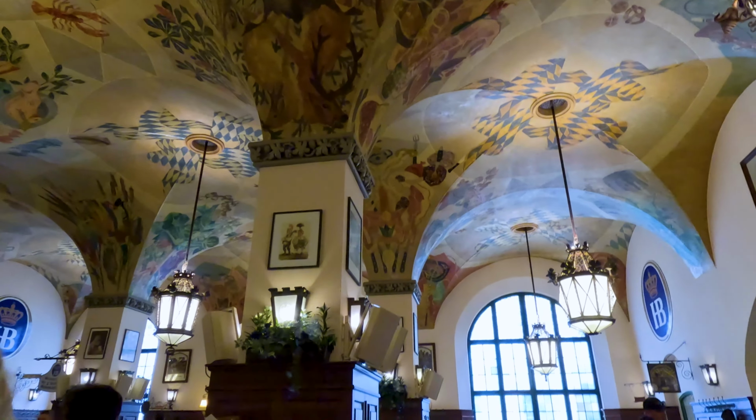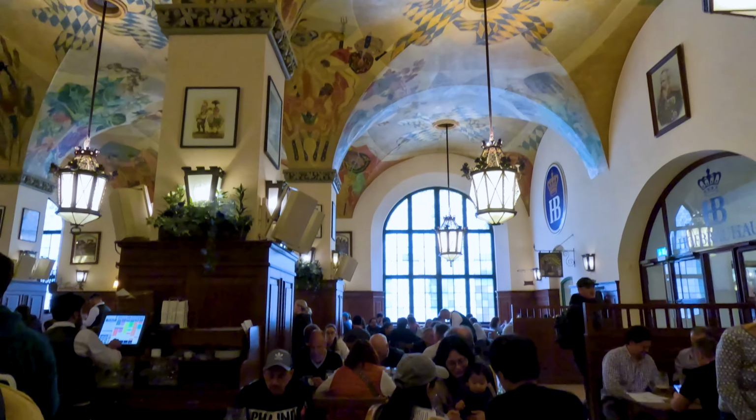This is the Hofbrauhaus in Munich. We're trying to find a table, but it is hectic. So we snagged a table. The waiter's got to come back and clean it, but we got one.